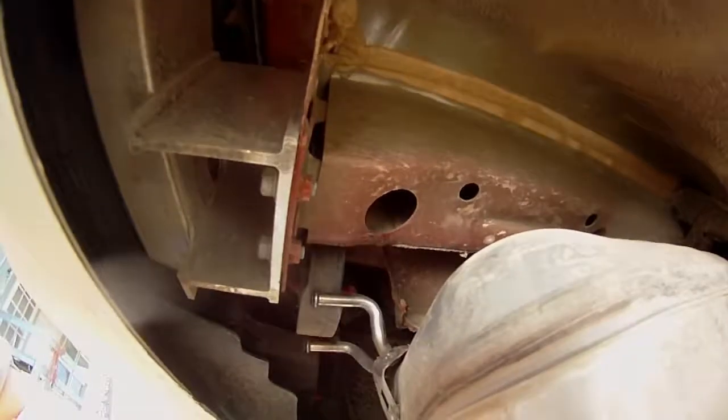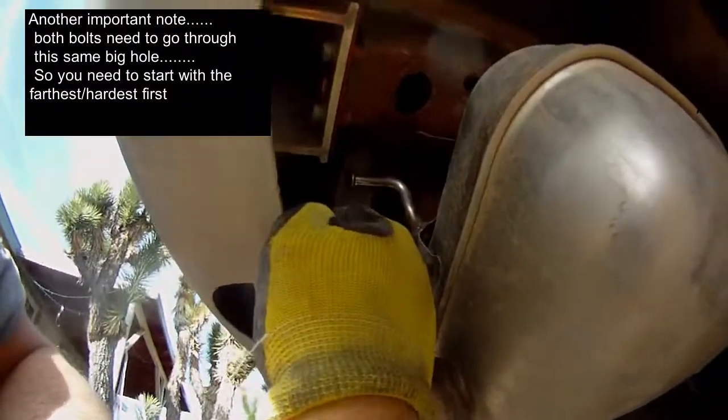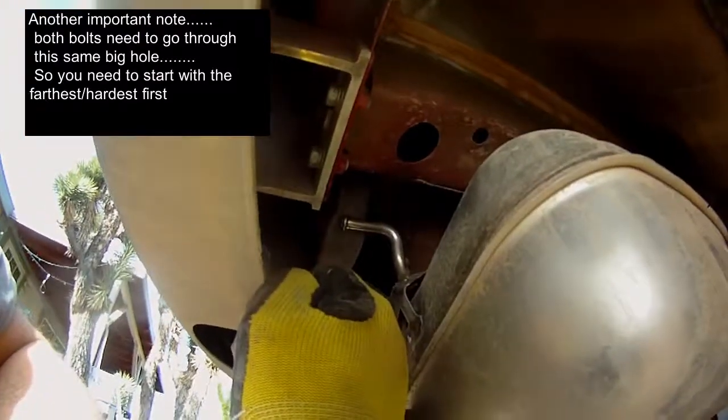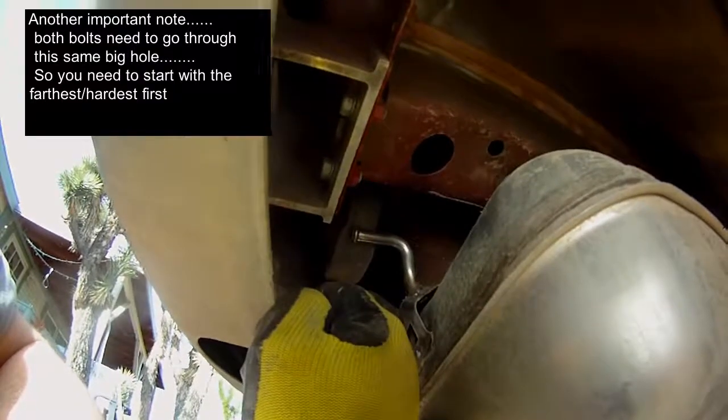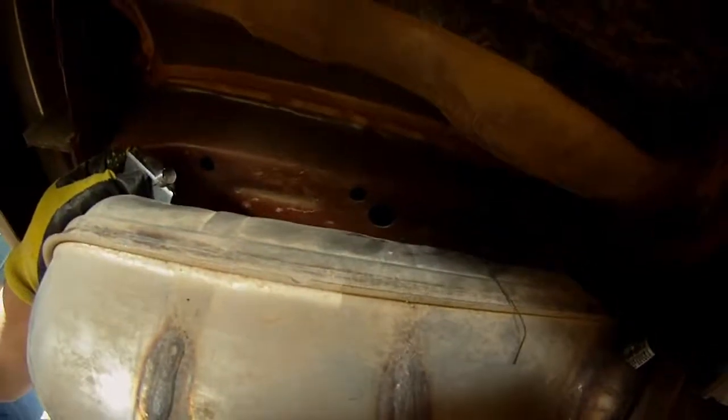So from here on out, this should be a pretty easy job. Yeah. Once you learn how to get the muffler hanger off, that seems to be the hardest part. So I'm going to go get that stuff ready, and I'll catch you guys in the next one. Be right back. Alrighty, I have done this before, but obviously not on this vehicle.